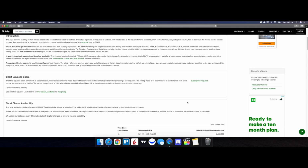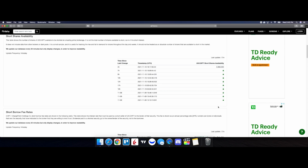Now, when we take a look at the short interest, the dark pool short volume ratio is at 52.86%, and then the dark pool short volume is at just over 3.8 million shares. As we scroll down further on the page, the short shares availability is at 2.9 million, updated 17 minutes ago, and the short borrow fee rate is at 0.48%.